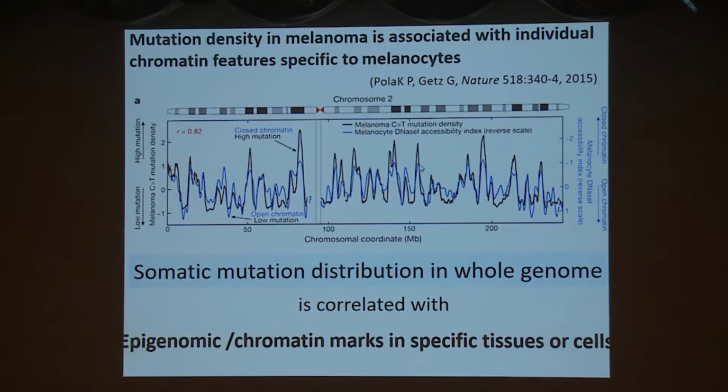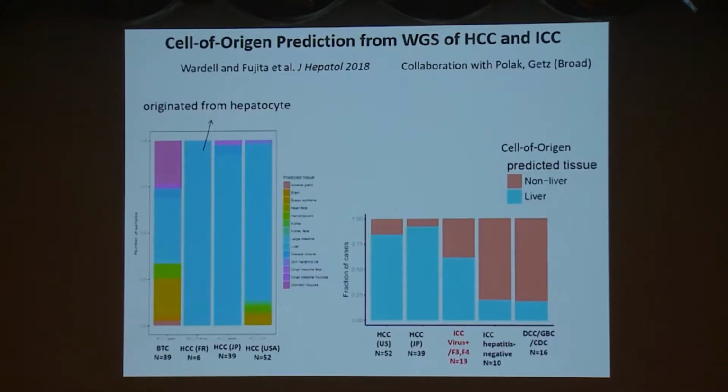By using this information, we have established a good algorithm to estimate the cellular origin of liver cancers. The ICGC tissue data estimated that most of the liver cancer HCCs originate from the hepatocyte. That means they have very similar signatures.